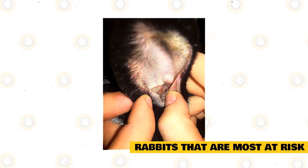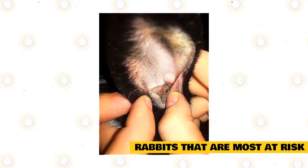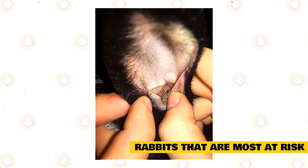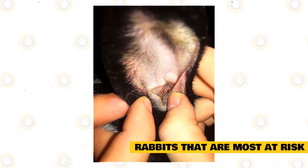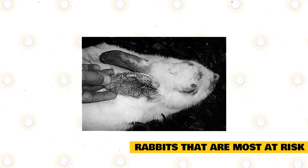They may contract ear mites from other animals in the area, especially if there are any colonies of wild rabbits living nearby. Homes with dogs or other pets that spend time outside can also increase the risk of bringing ear mites into the household. Lop rabbits are more at risk of developing a severe reaction to ear mites.